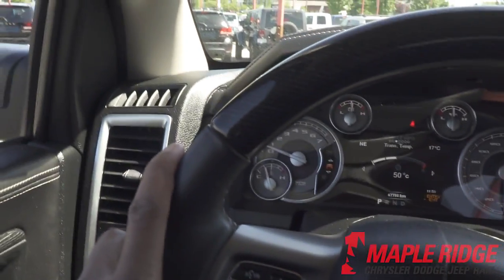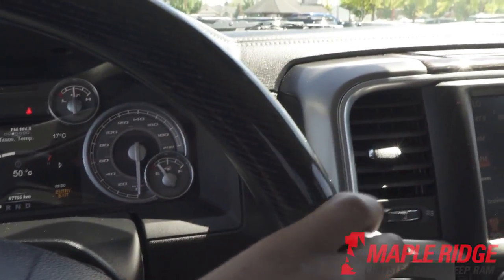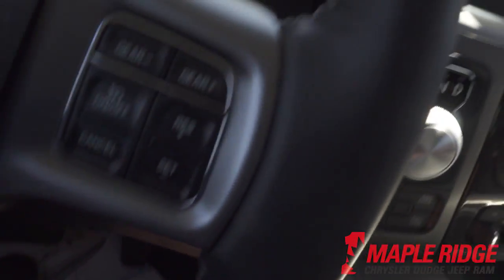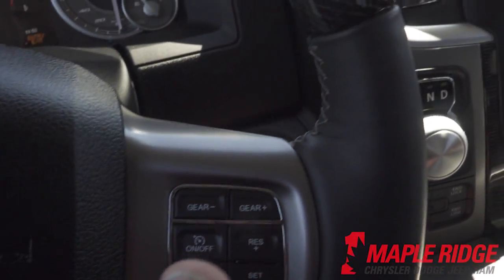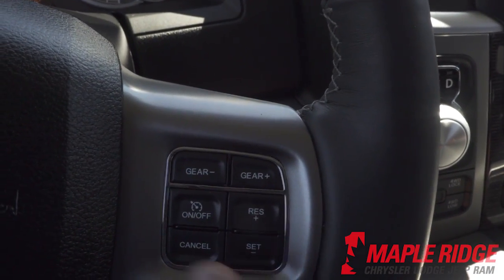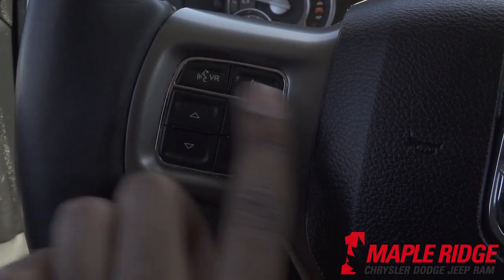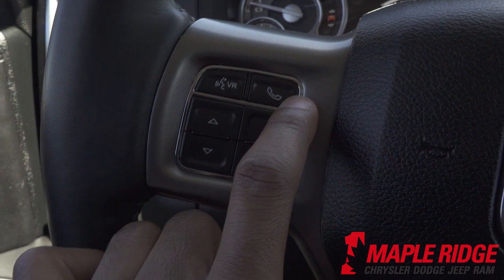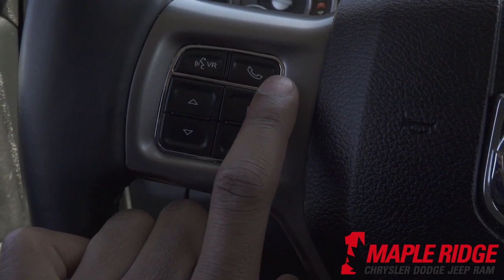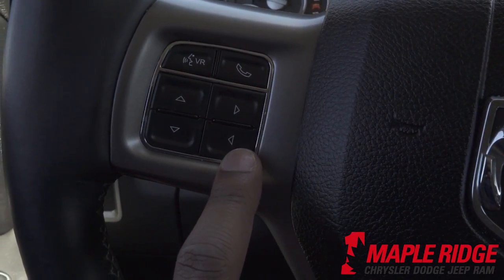Coming back to show you the wheel, I want to show you that there's an amazing wood top to this wheel, and it feels so smooth, as well as the leather on the rest of the wheel. Here we have our gear shifting, so we can keep our hands on the wheel while doing that, as well as our cruise control buttons. And here we also have our voice recognition, so we can control our phone, hands on the wheel, and not fumbling with your phone. And here are also the controls for the digital display.